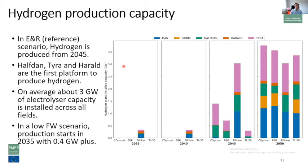Looking at the hydrogen production capacity, this correlates to the floating wind capacity, as you might expect, because it's the floating wind that provides the power for the electrolyzer. So we see a similar picture there. Hydrogen is produced from 2045. In the same fields, Hartdown and Tyra, but also Harald are the first ones to produce. What we see is about 3 gigawatts of electrolyzer capacity for hydrogen spread across these fields. And if the floating wind cost is reduced, once again, we already see hydrogen production in 2035. But nevertheless, this is still some years, or even in some cases decades, from the date of anticipated end of life of production of some of these platforms. So I'll come back to that also in this slide.